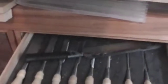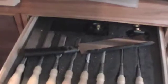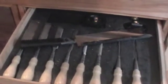So for those of you who like Kaizen foam as much as I do, Jeff and whoever else, this is probably my favorite drawer. I've got my chisels and my saw, and then I have my sharpening jig in there. The rest of them don't have foam yet because I'm still figuring out what goes where.